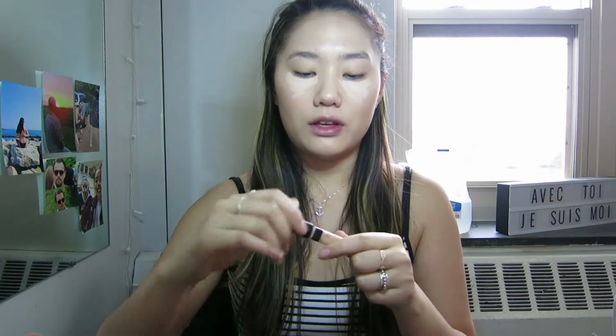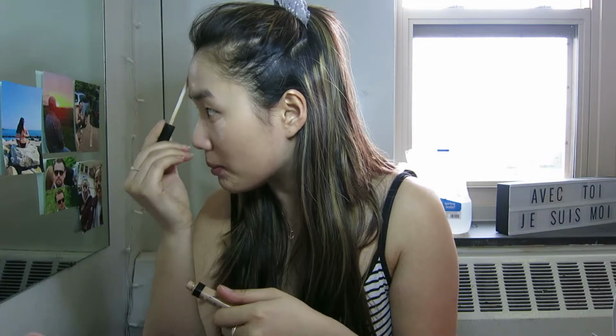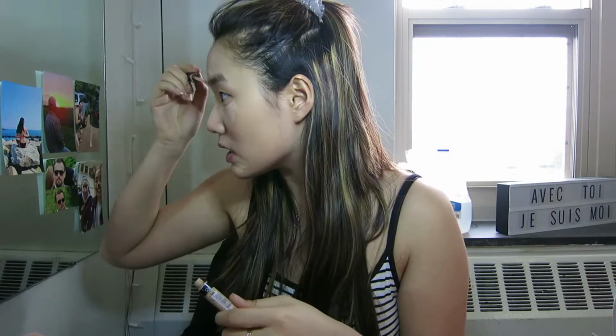And then the 20 in sand, I'm just going to put that under my chin, on any blemishes that I have, and then on my forehead because I have a couple little spots there. Okay, and then I'm gonna go back in with that same angled brush and just tap it out.